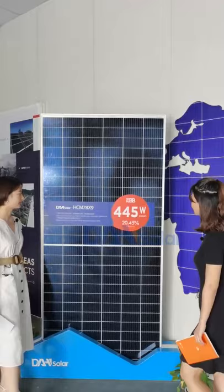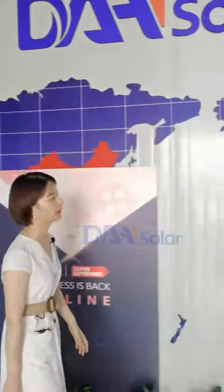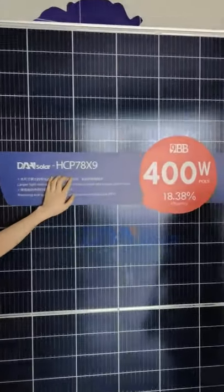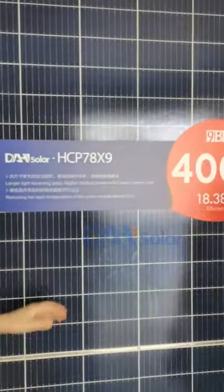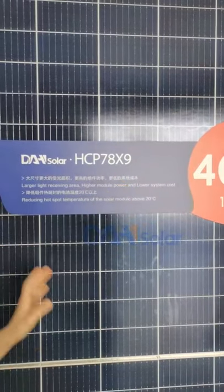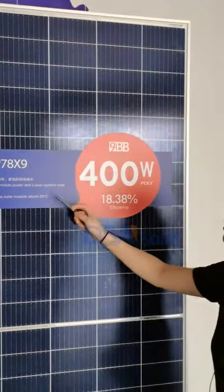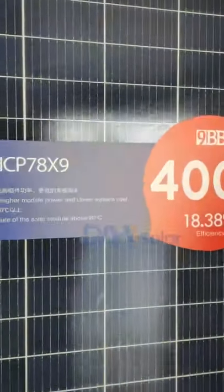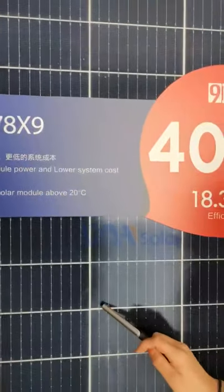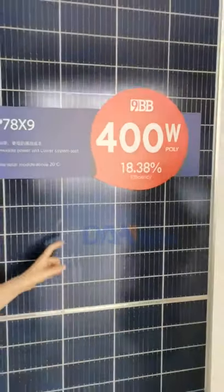Next one is the poly module. The same regulation, half cell poly, 78 cells. We also have 60 cells and 72 cells, smaller sizes also. What does the 9 mean? 9 means 9 bus bar. The traditional technology is 2 bus bar or 4 bus bar, and this is 9 bus bar.